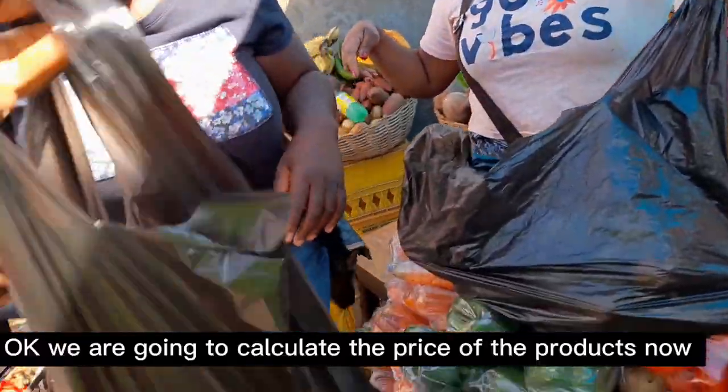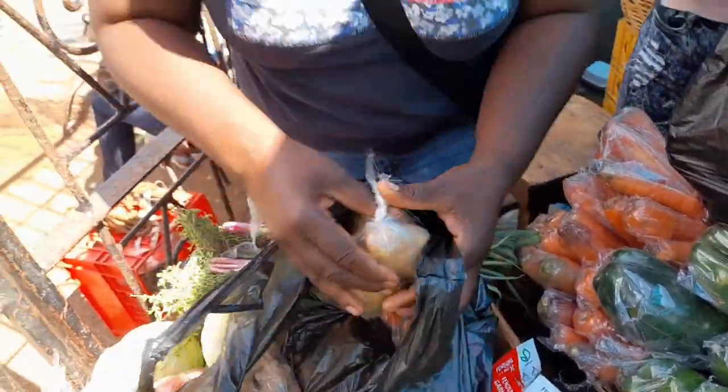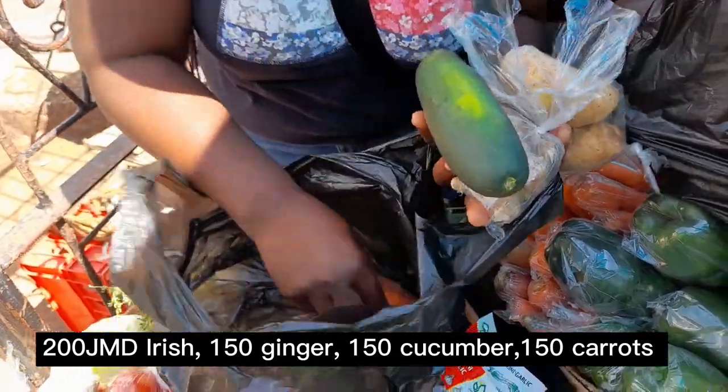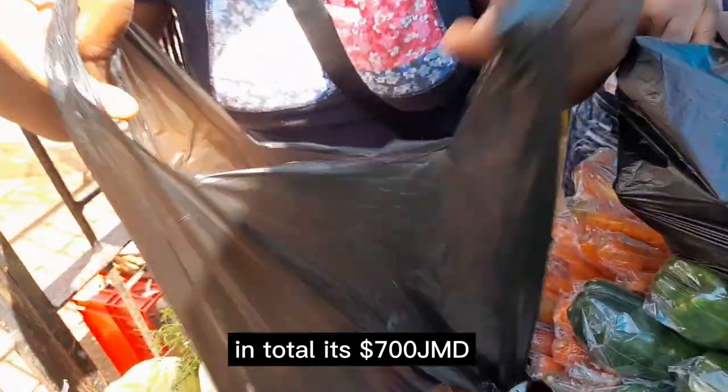All right, we are going to work out the math. 200 for the Irish, 150 for the ginger, 150 for the cucumber, 150. All right, so 700 for Debbie, right out of the basket.